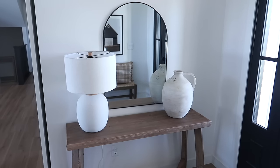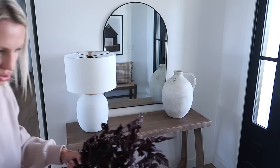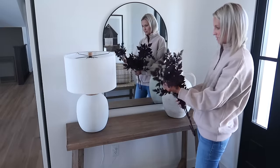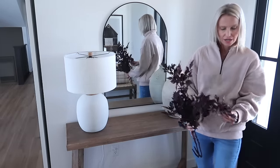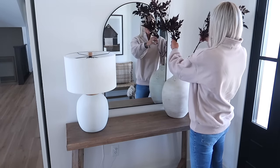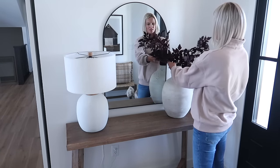I have two of these A4L stems left. And I like how it kind of pulls, it's not black, but it helps bring that darker element.